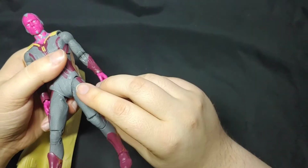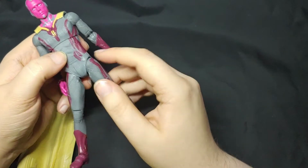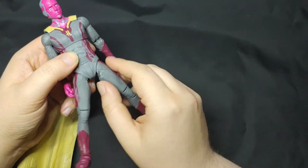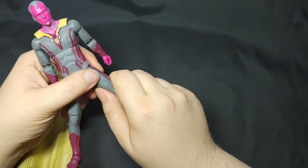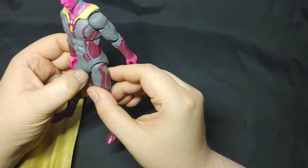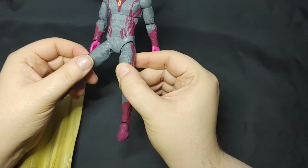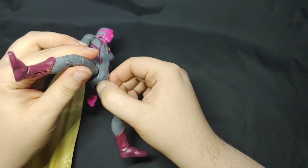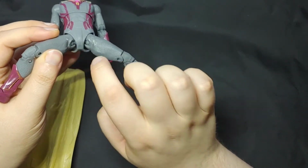These two plastics don't work well together. This piece here seems very soft, like it's not a super durable plastic. These already have scraping marks in them, and especially around here, these are softer, and this is a harder plastic compared to this.